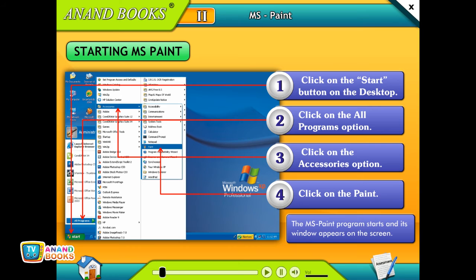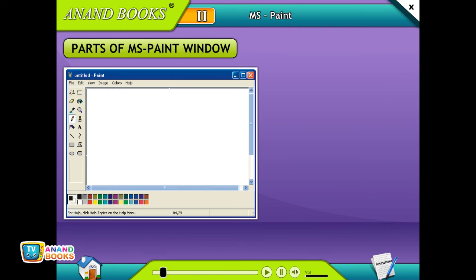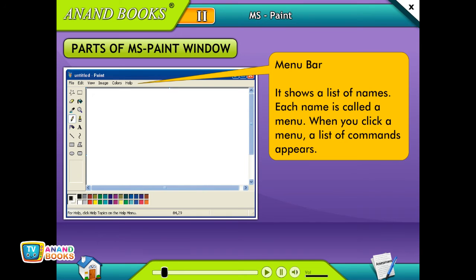Parts of MS Paint window. Title bar. It displays the name of the program and the currently opened file. Menu bar. It shows a list of names. Each name is called a menu. When you click a menu, a list of commands appears.